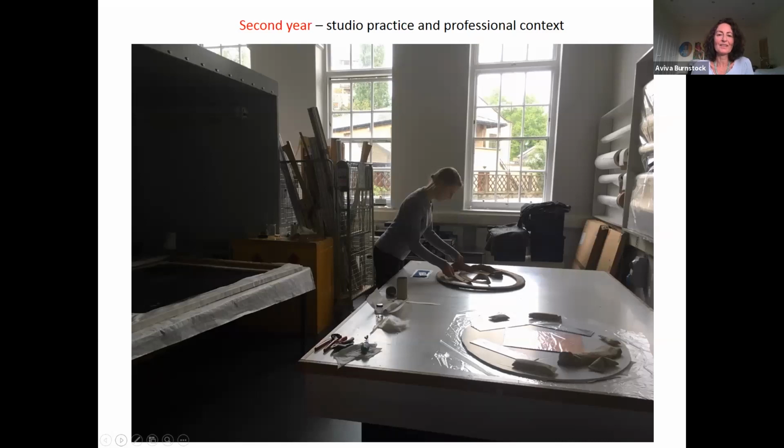In the second year, students spend about four-fifths of their time in the studio doing conservation work and documentation, technical study, but they also have one strand, typically one day a week, of professional context, which could involve lectures and seminars and visits to professional places and organizations. Next slide.